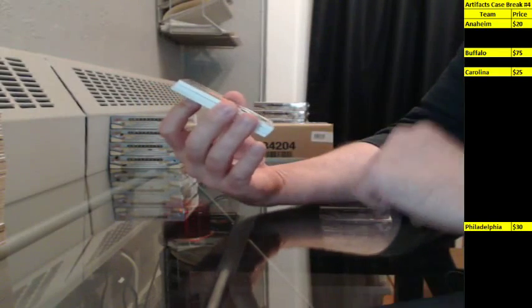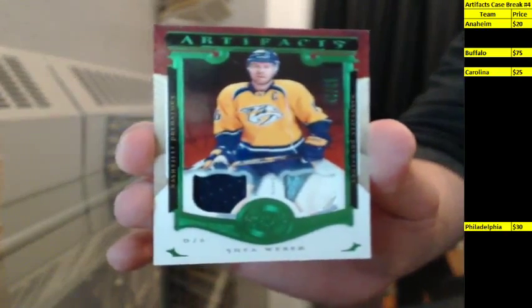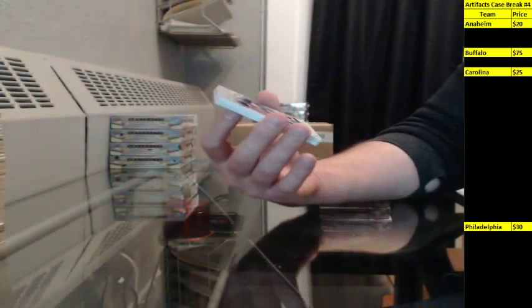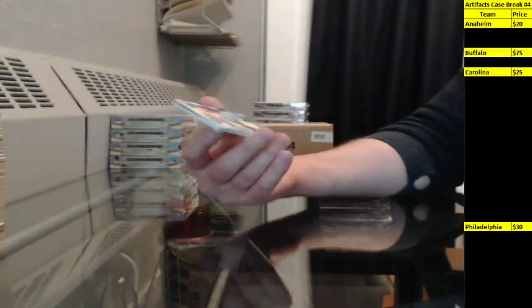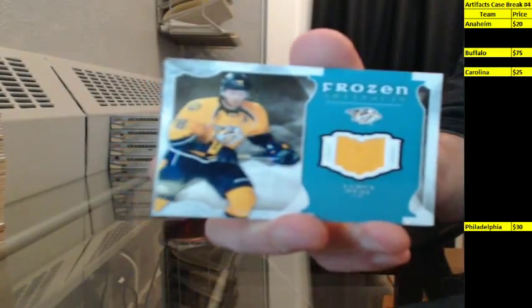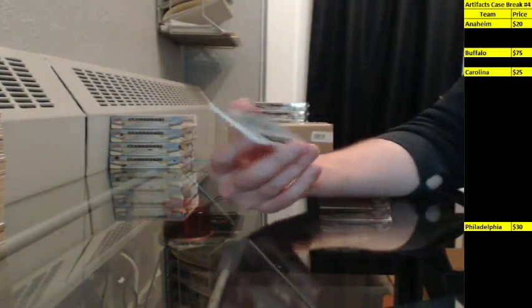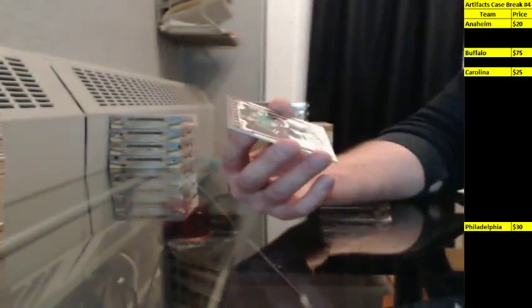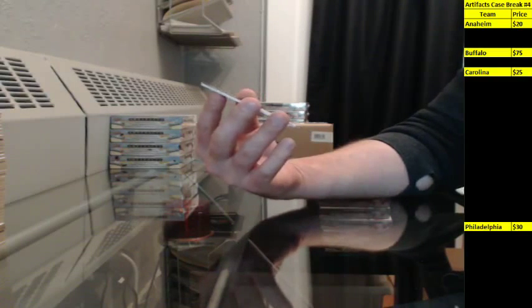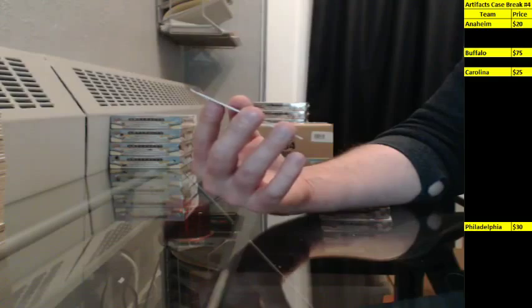Emerald, patch, and jersey, 40/49 for Nashville, Shea Weber. Dual jersey, number 86/125 for Toronto, Phil Kessel. Frozen Artifacts jersey for Nashville, James Neal. Rookie Redemption for Minnesota. Got a gold 7/25 for Colorado. Parallel number 276/999 for Dallas, Tyler Seguin. Ruby number 179/399 for Anaheim, Ryan Kesler. And a ruby number 201/399 for Philly, Claude Giroux.